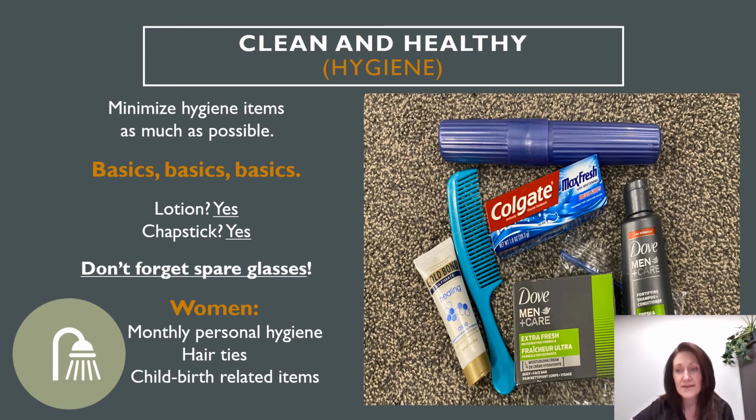Now, there's lotion pictured here. Do we want lotion? Yes. Do you want chapstick? Yes. And I'll tell you why. My son balked at that. Mom, I don't need lotion. I don't have girly hands. You need lotion and you need chapstick because if your skin dries out and cracks, you've opened an opportunity for infection. And treating an infection in an emergency situation is never easy. So you want to keep your skin moist enough that it's not going to crack and you're not going to risk the introduction of infection. So lotion, yes. Chapstick, yes. Even if you are adverse to that, yes, you want them in an emergency.